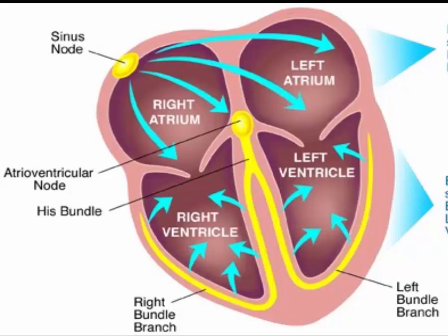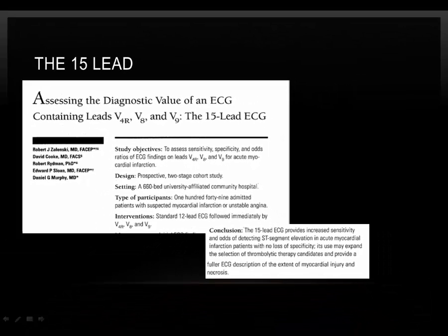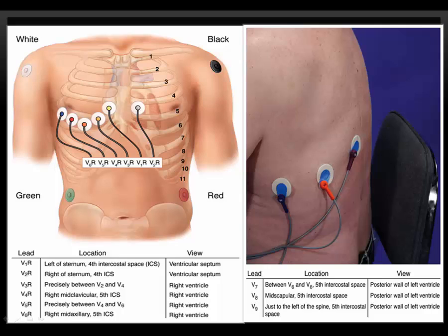The standard 12-lead machine only has 10 wires, so there are not enough wires to run a 15-lead in one pass. It will be necessary to run a second 12-lead to capture the last 3 leads. Running the 15-lead only takes 20 seconds to do. Run the first 12-lead as always. Unsnap wires for V4, V5, and V6 and leave the others where they are. Place V4 on V4R. This looks at the right ventricle. Place V5 on V8 and V6 on V9.